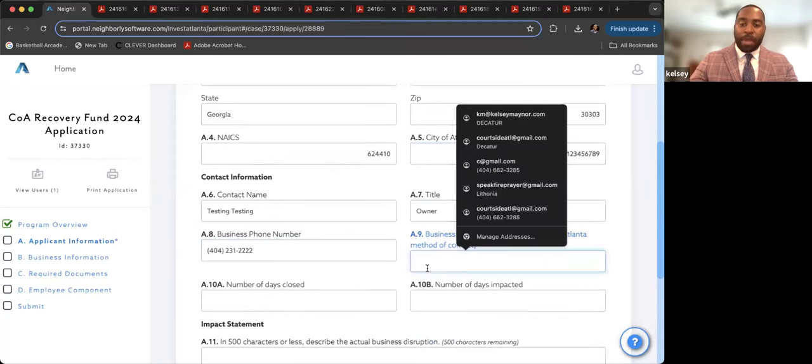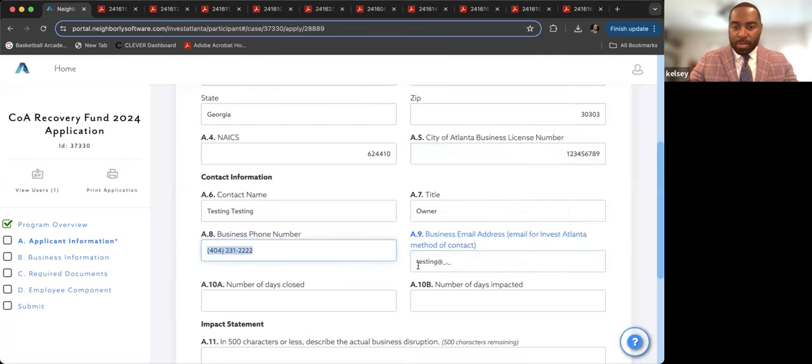The business email. Now, this email is important because, no, that's my stuff. Testing at gmail.com. Make sure you put the correct email. Take your time with this part because this is how we're going to be able to get in contact with you. You're going to get notifications about your application, and the progress is going to go to this email address. So make sure this is the correct email address that you check.